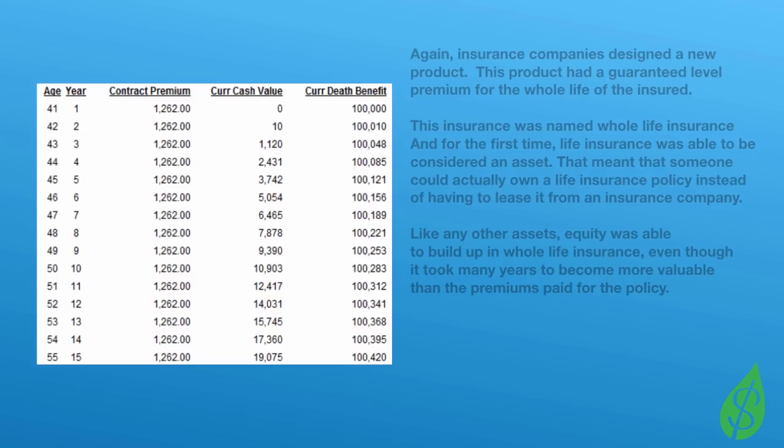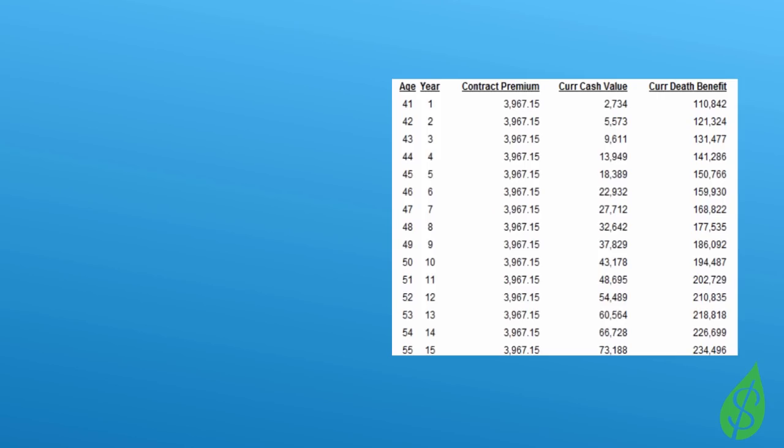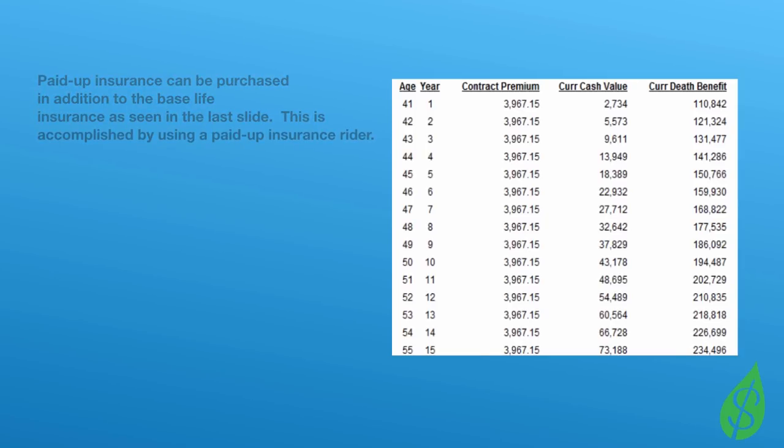Now, any type of equity that you own, you can leverage, you can surrender, or you can sell. And the same thing is true with life insurance equity. So how do we take that equity and maximize it? That's where a unique rider called the Paid-Up Additions rider comes into force.